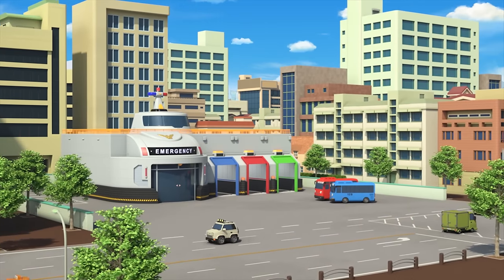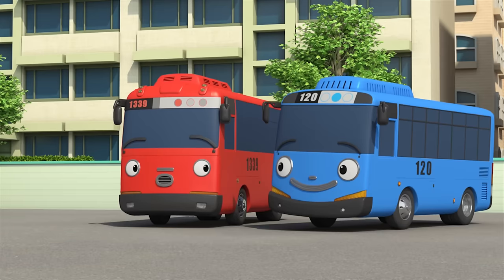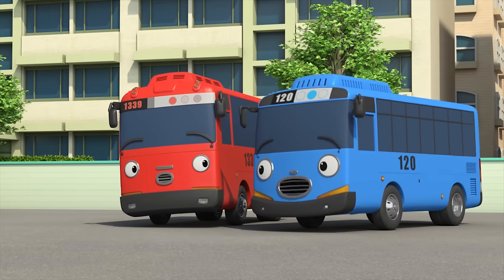Tayo and Gani agree to help each other practice what they are weak at. Then Gani, think of the garage as a car wash when you go in.